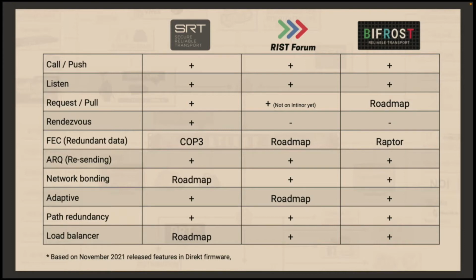So as you can see, all of these protocols are very competent. When using Intinor equipment, it's better to use Bifrost, because we can talk and discuss between the encoder and decoder in a better way. But it's good to have them all, and especially when looking at interoperability and remote collaboration, to be able to receive from different partners and be able to send to different partners.